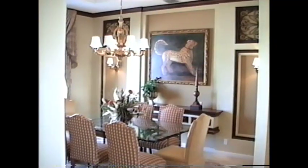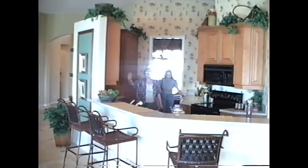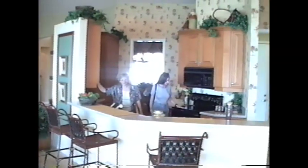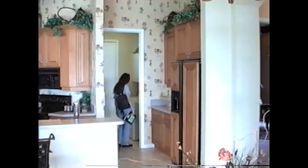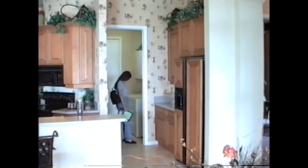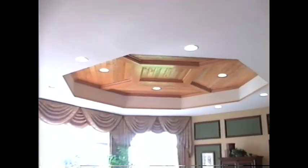Well, this is narrow here, but, oh, well, I don't know that it's unique, but the color of the cabinets is exactly my favorite color. It's a honey pine, and it's a very efficient layout. And it's got a lot of counter space. What's great about this living room is that wall to wall windows, and a tray ceiling. A back and a half.